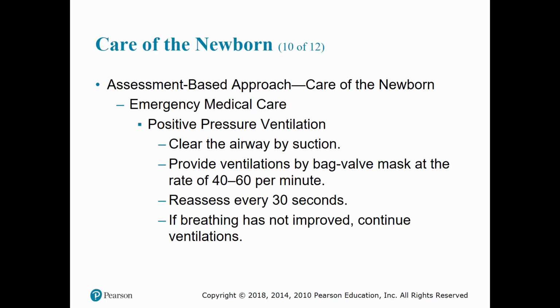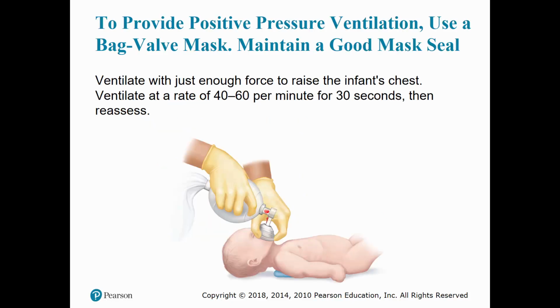Make sure that you keep their airway clear. Provide BVM at a rate of 1 to 2 breaths per minute. Reassess every 30 seconds when providing positive pressure ventilation. Make sure that the airway is clear by suctioning them out. You just want to ventilate with just enough force to raise the infant's chest. Make sure that you don't tilt the head back too far to prevent occlusion of the trachea, and make sure that you place some padding behind the shoulders to help keep everything in line.